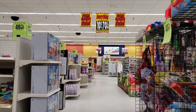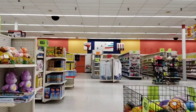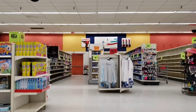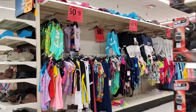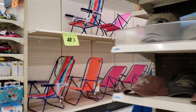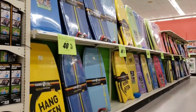Now they condensed it down over the years. I remember back in the 90s, this was a store that utilized the garden shop area as not just a garden shop, but a beach shop as well, with all the toys and flotation devices and swimming gear and volleyballs and beach balls and swimsuits, that kind of thing. Like I said, I came here a lot and got a lot of things. You even see beach chairs there. We came here and got a lot of things over the years.